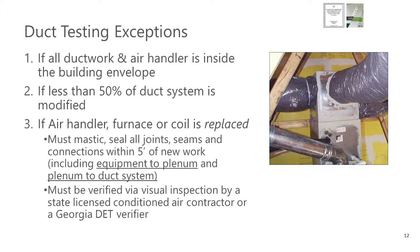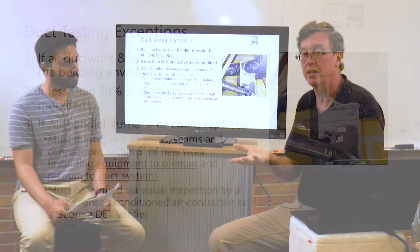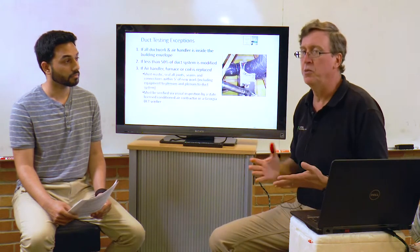The second one says, if you've got an existing duct system and you mess with less than half of it, you're not required to make it pass the leakage test. All the new work needs to be done to code, everything needs to be insulated and sealed as per code that you touch, but if you're messing with less than half, you don't have to make it pass a leakage test. And if you're more than half, then obviously you will.